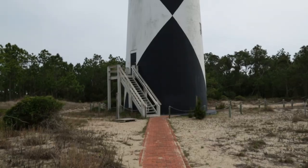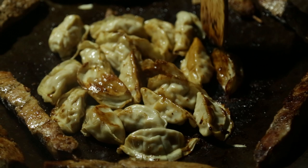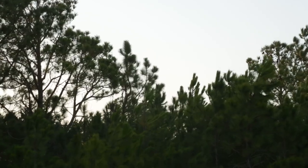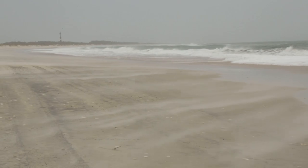Along the way, we'll be capturing breathtaking views, sharing tips and tricks for off-road recovery, and cooking up some delicious food. But be careful what you wish for, because this island oasis might just turn its back on you when you least expect it. Yeah, in case we evacuate or something like that. Yeah, absolutely.